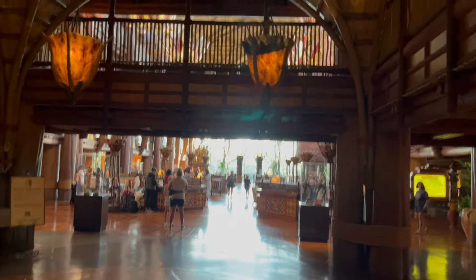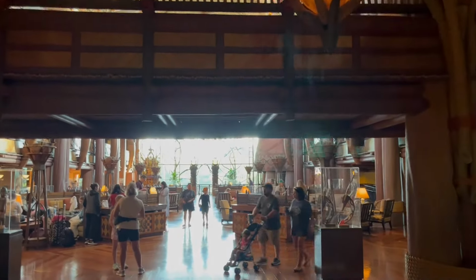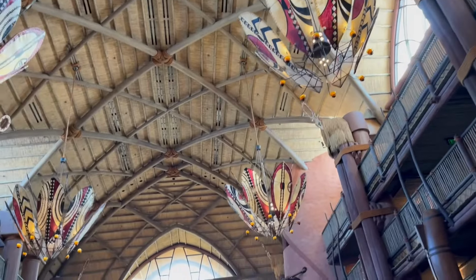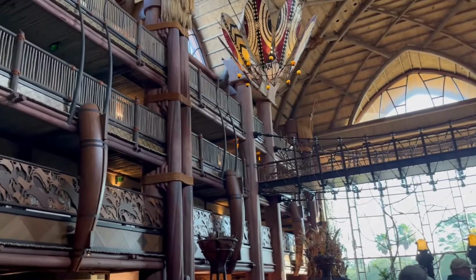Boma Flavors of Africa is located in Disney's Animal Kingdom Lodge. It's actually one of the more beautiful resorts on Disney property, in my opinion. As you come into the resort, you'll find a lobby that's decorated with African-inspired decorations. The floor is beautiful, the ceiling's beautiful, the multi-levels of rooms are beautiful.